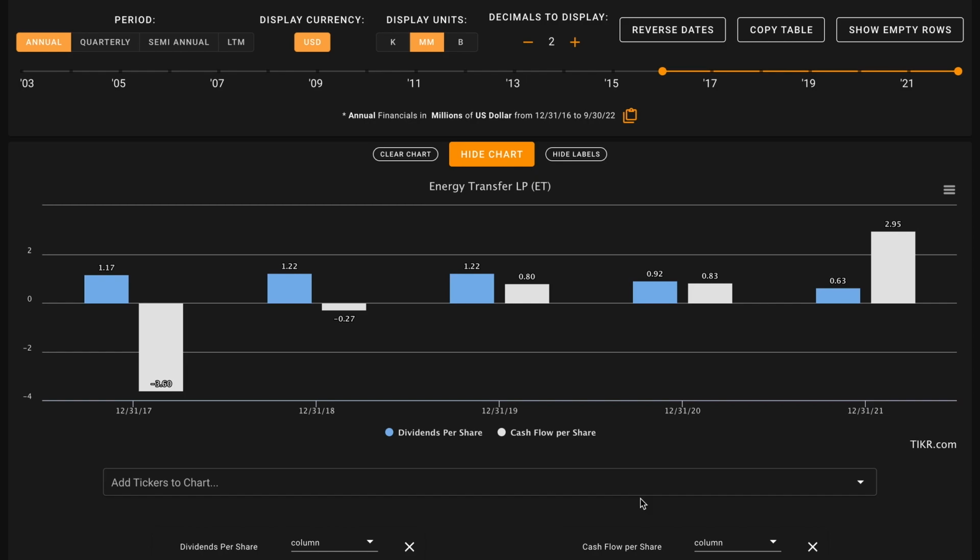For Energy Transfer, we want their dividends to be supported by their free cash flows, and that was only the case in one of these previous 5 years. Energy Transfer only supported their dividend payouts in 2021, and in these other years, they were not bringing in enough free cash flow to comfortably pay out this dividend. As a result of that, they have decreased their dividends per share over this time frame. But both in 2021 and over their last 12 months, they were able to very comfortably support this dividend yield, again on the back of higher free cash flows recently.